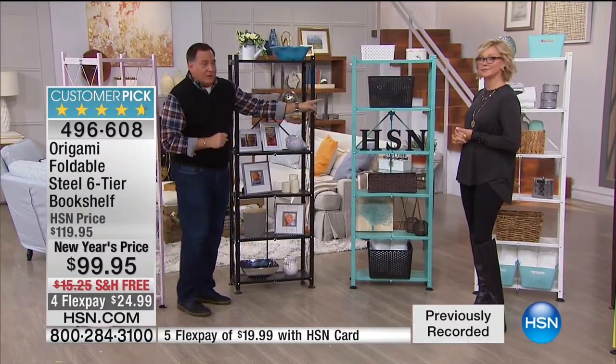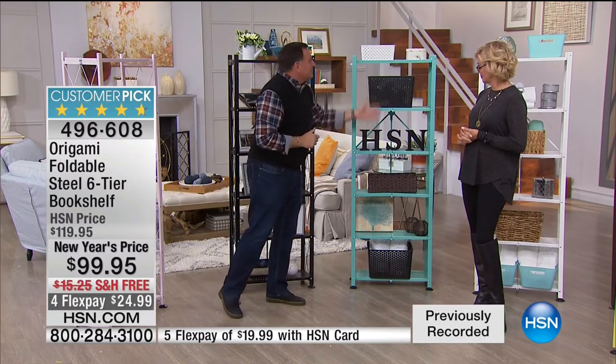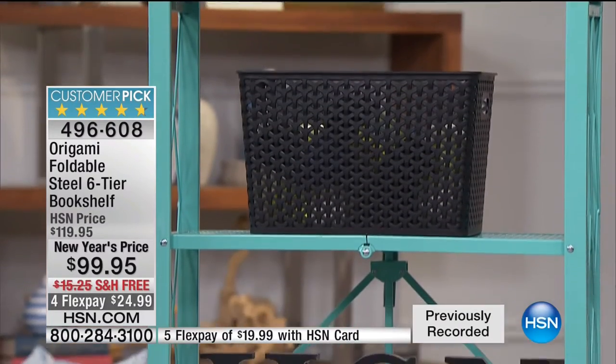Then you've got the turquoise one over here. This is a fun color. Look at the way the black on this one just looks so fantastic. We all know what colors we love to decorate with.